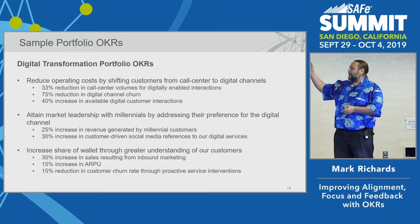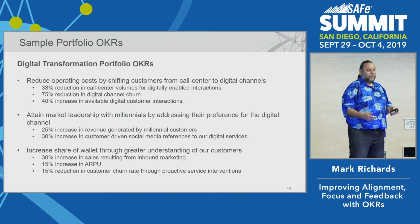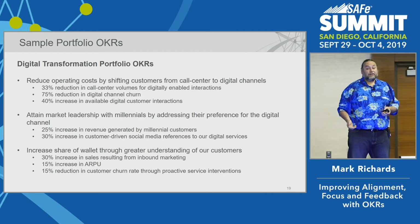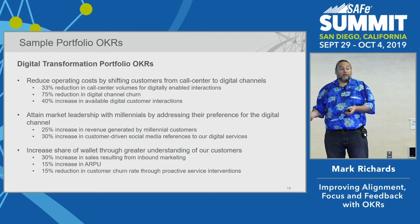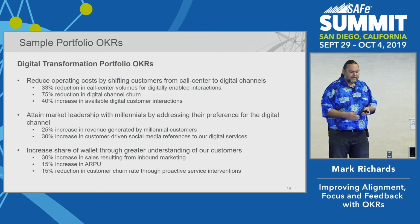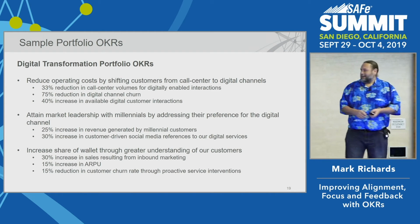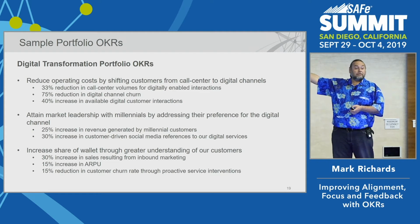We want to reduce operating costs by shifting from call center to digital channels. We want to become more relevant with millennials because they don't like talking to people. And we want to increase our share of wallet through understanding our customers better through data. I mean, pretty common objectives these days. You'll notice it becomes very real when we look at the results. It's easy to make the motherhood statements. How would we recognise it? That's actually the tough conversation.